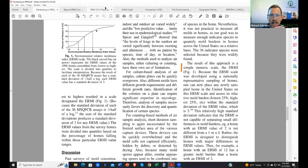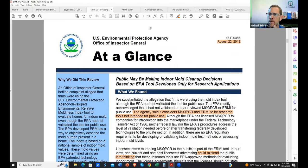So you tease the audience, as did I. Let's talk about the elephant in the room, the paper that a lot of people bring up. Back in 2013, a complaint was lodged with the Office of the Inspector General by an attorney who was questioning the use of ERMI for interpreting single residences. It resulted in an investigation by the Office of the Inspector General. Interestingly enough, they never told EPA to stop offering ERMI through the licensees that they had developed. That is interesting.